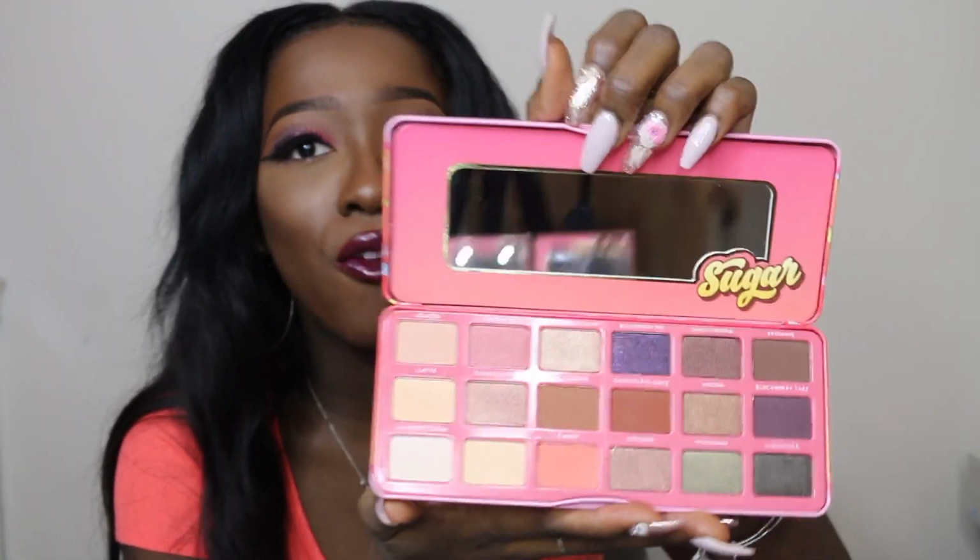These are affordable eyeshadow palettes. I've never seen palettes this blendable and this affordable. Y'all are gonna have to hop on because I'm telling you, you don't want to miss your mark with this one, you guys. This is amazing.